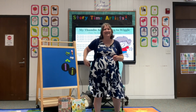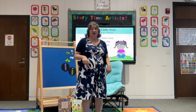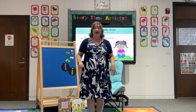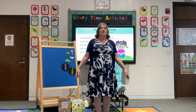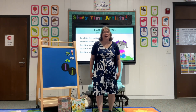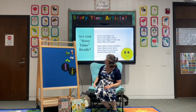Oh, yes. Good job, everyone. Remembering our sign language. All right. Our 2 little feet. Can your 2 little feet go stamp, stamp, stamp? Boom, boom, boom. Your 2 little hands go clap, clap, clap. Awesome. One little body stands straight and tall. One little body turns around. One little body quietly sits down. Excellent job. So we're getting ourselves ready for our first story.